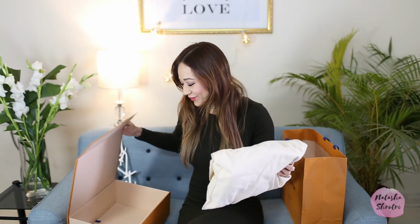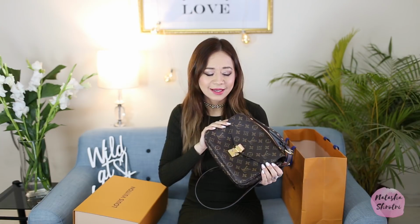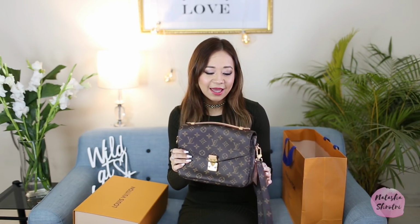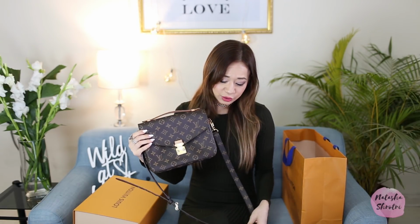Let's see the bag. I'm sure you guys have seen it on my Instagram a lot, but let's just see it. It comes in this really nice dust bag. This is the bag. This is called the Pochette Metis, I think. It comes in a standard size. And what I love about this bag is that it doesn't have too much of this light leather, vachetta, I think it's called. So it doesn't get dirty really much because I end up like dirtying my bags so easily. This bag stays and looks clean for a long time.